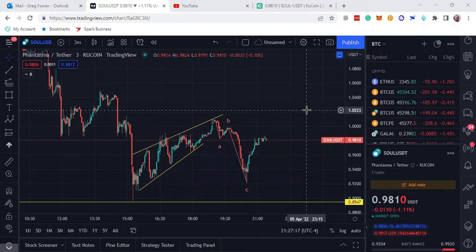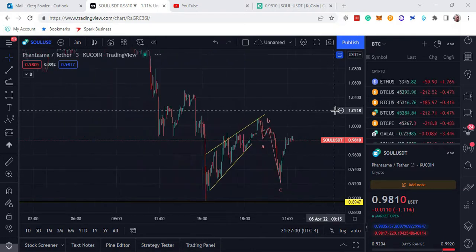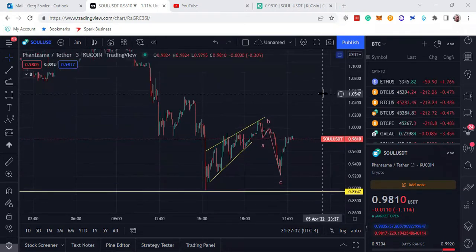I think I actually have some pretty decent news for the bulls, and I'm liking what I'm seeing, because that means we can start going long on coins instead of looking for shorts all the time. I just wanted to go over Sol Phantasma real quick.